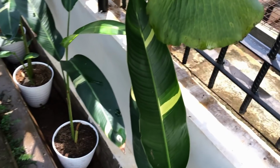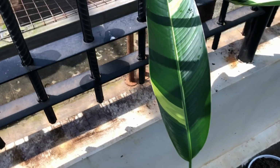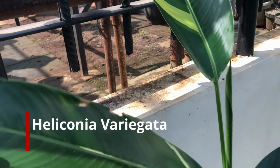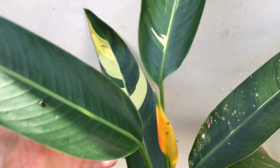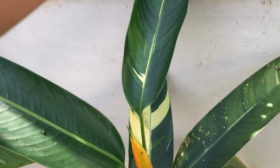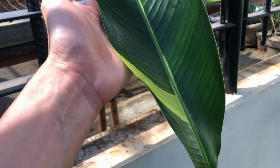And here we have some variegated, I don't know what's the English word for this, but I think it's in the Heliconia family too. If some of you know what this is, feel free to comment down below. And the variegation is so nice. And this is the one that is flowering. But the trick with these plants is that I think they do require direct sunlight, but because they're variegated, they are prone to burning up. So you kind of want to stick them in a medium to bright indirect light.